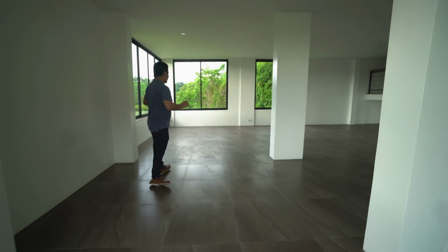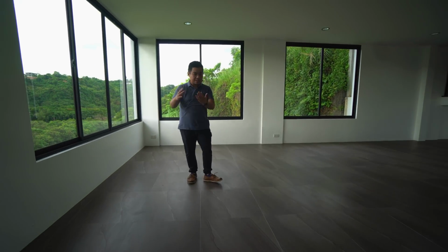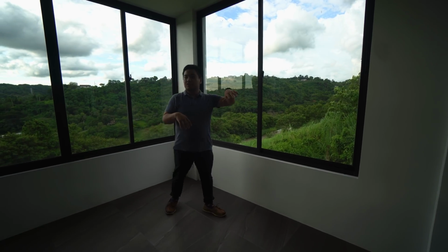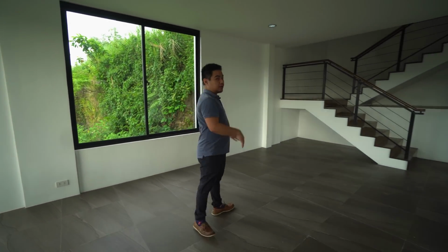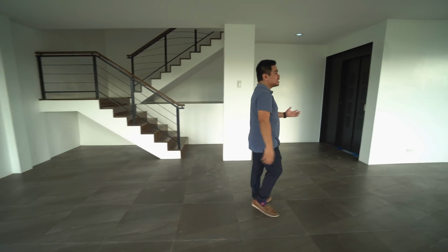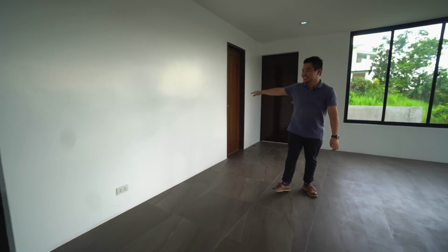Pero maganda dito is all around the walls, you have the windows, sliding windows. Kaya kahit anong oras, well, except sa gabi, may natural light na pumapasok. So yun, and of course, abot naman dito elevator. So makikita nyo elevator dito sa floor na to. So ito yung last stop ng elevator natin. And of course, hindi naman mawalan ng banyo itong third floor na to.